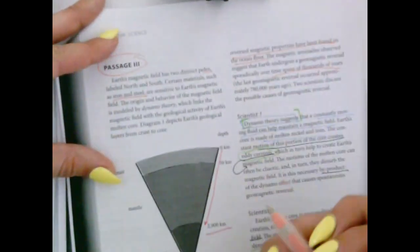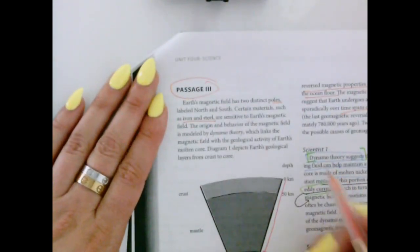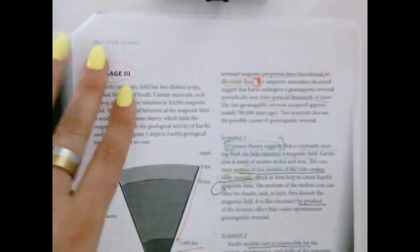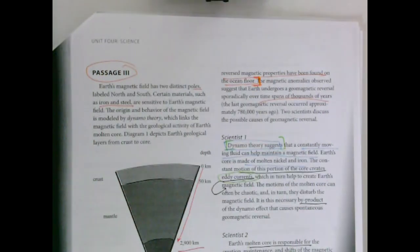The answer to that one is B, because of this sentence right here. On this one, it says concentrated deposits of rock with reversed magnetic properties. That's my answer to 21. Alrighty.